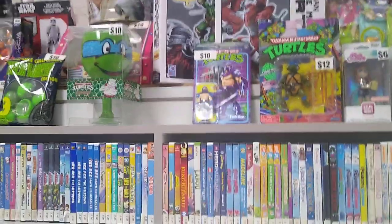Here we got their random shelf. Got some TMNT in there. That Shredder looks pretty cool. Oh, there's an AT-ST, but it's missing quite a few parts. Wow. Definitely. Some vintage comic books. Cool.